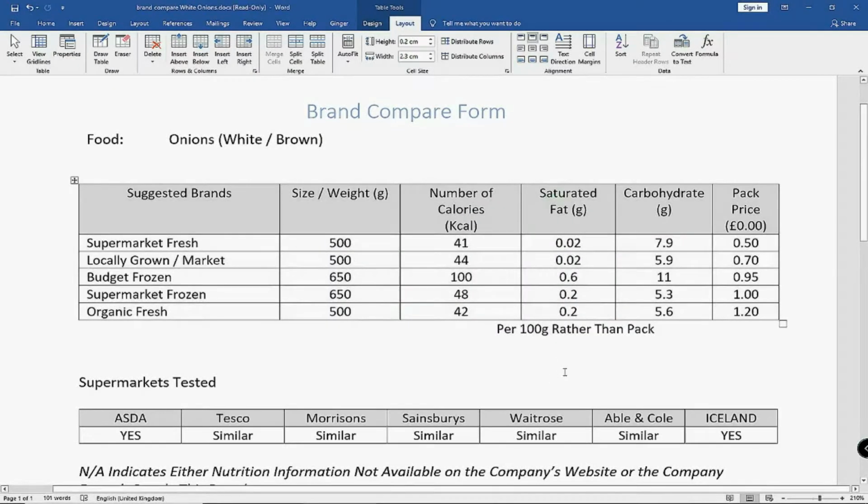Finally, and as always, we look at price. So we look at supermarket fresh, which is 41 calories and slightly high in carbohydrates at 7.9. However, if we compare this to the organic fresh, which is 42 calories, so there's only 1 calorie difference. Looking at carbohydrate levels, we've got trace in the supermarket fresh, but we have got 0.2 grams in organic. So looking at the organic fresh, at £1.20 is quite expensive, as the only benefit we're getting is a slight reduction in carbohydrate, but looking at saturated fat and calories, we're getting slightly more.